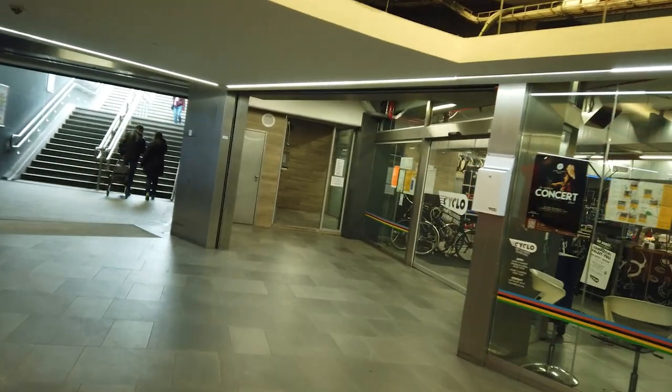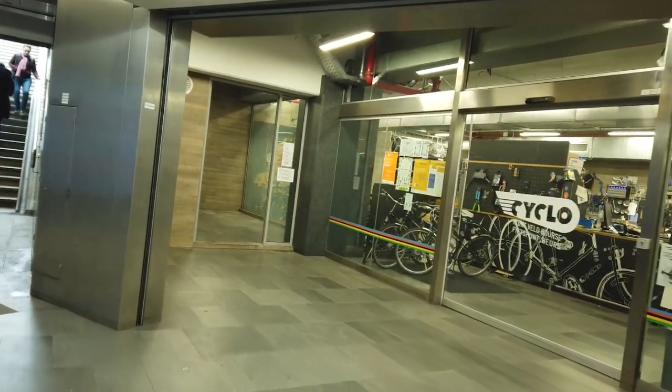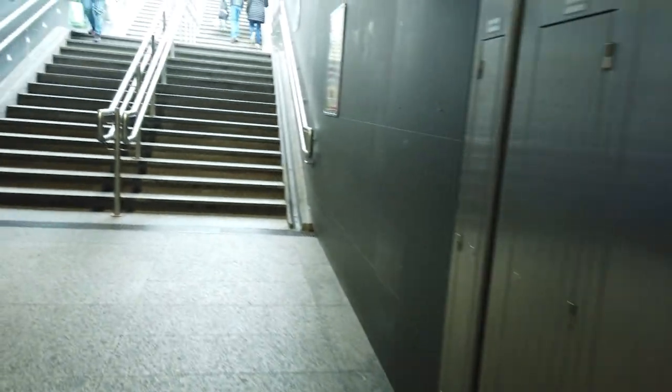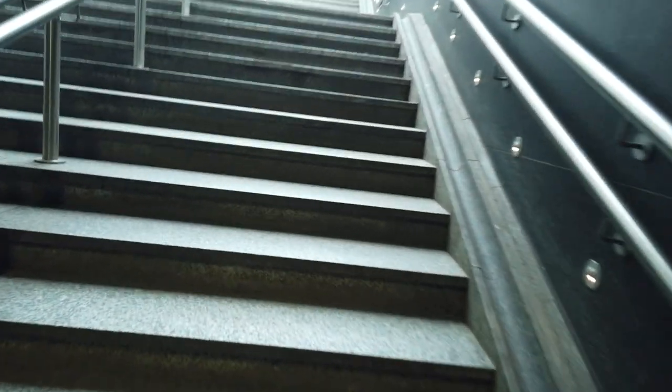This is like the most Dutch thing I've seen, like gigantic underground parking for bicycles before you get on the train. Looks like it's not just parking, it's repairs and all that as well. That's brilliant, there's even more parking over there. See some Dutch influences in Belgium as well. That's a very nice touch.